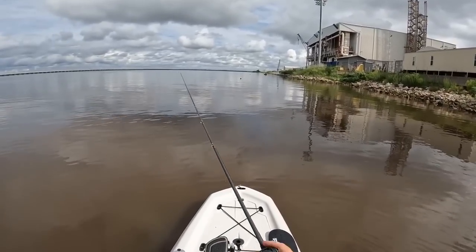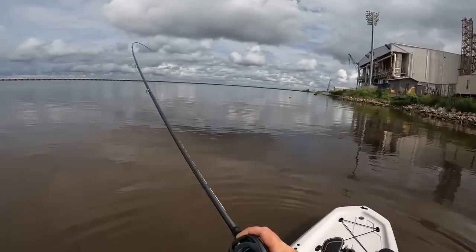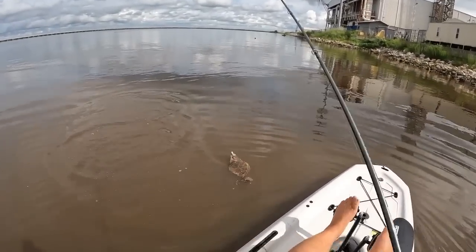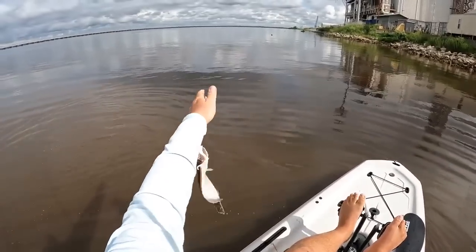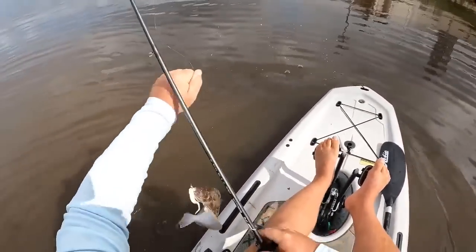Oh, good thump, good thump. There he is. He tried to swim off with it too. Boom! It's the third one landed. That's our smallest one of the morning. Still would be a keeper. Got a biting fly eating my toe.